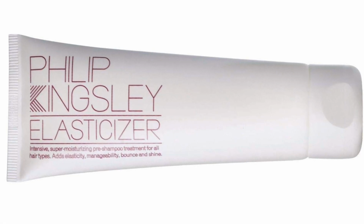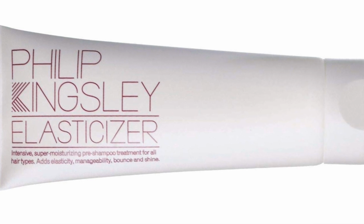Illamasqua Nude Collection Liner Raw, worth £16. Rituals, the Ritual of Ayurveda Dry Oil, 50ml, worth £11. Philip Kingsley Elasticizer, 40ml, worth £12. This is another product that we've seen before. Oskia Renaissance Cleansing Gel, 35ml, worth £23. First Aid Beauty Facial Radiance Pads, 20 pads, worth £14.